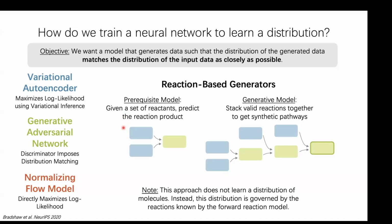Once you have that model, the idea is that we can string this together and stack valid reactions together to get a synthetic pathway. In some sense, this is another way of building out a molecule. Hopefully we'll hear more about that in one of the later talks, because there's another talk later today that's more on synthesis prediction.